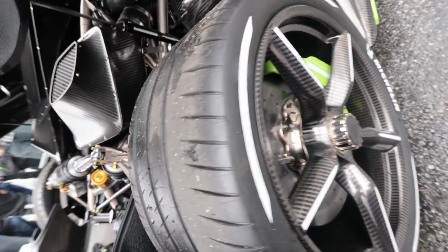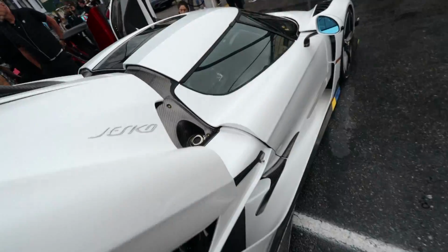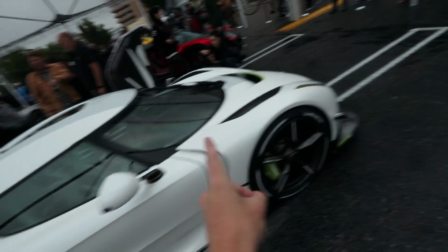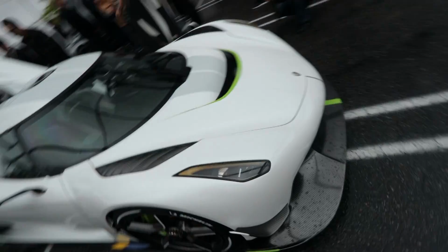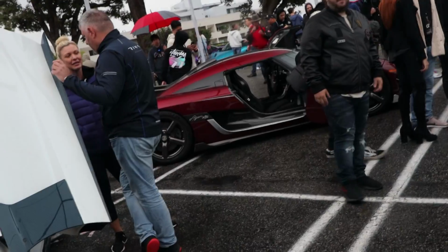Great nation. Look at those Michelins right there. Carbon wheels, you got the green calipers. Dude, I cannot wait for this car to hit production. When that's gonna be, I have no idea, but I cannot wait. So this is the high downforce version. There's also gonna be the top speed version too. What do you guys think? Do you like the new Koenigsegg, or are you gonna miss the Agera RS?